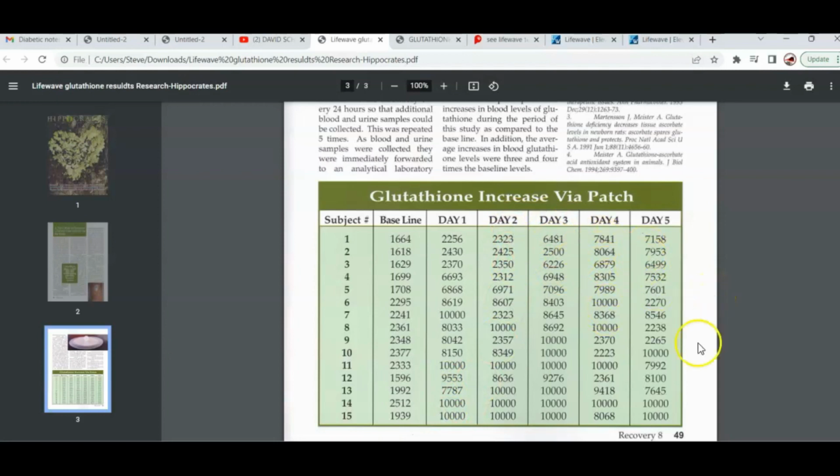And there were some that had an actual 5 times or 500% increase, if you look at this, in the first day. But most in day 5 had significant increases. Some may not have, but the majority did. Some had increases the next day, but not so much the day after or day 5, whatever the case may be. There are a number of reasons for that because everyone is different.